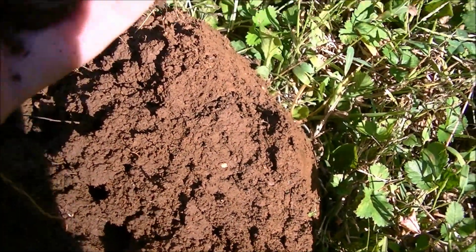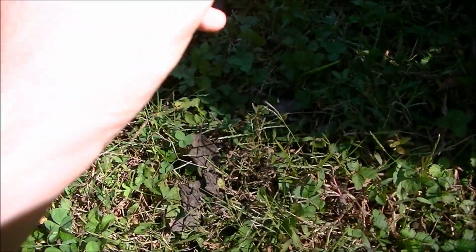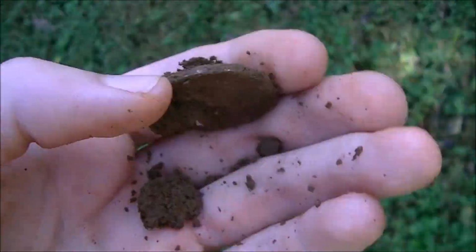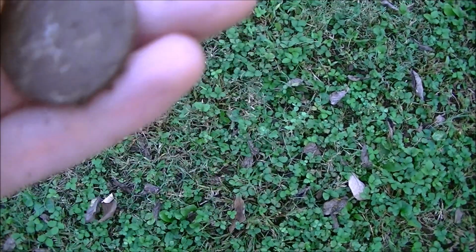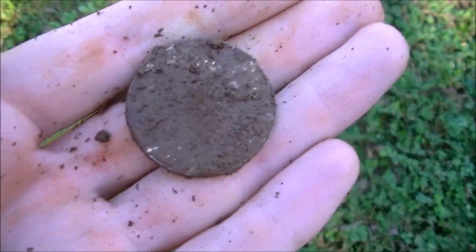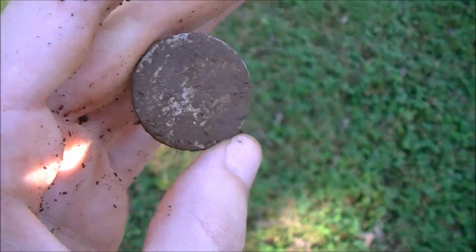Oh, it feels pretty light, but I don't know. Does that feel pretty light to you? That's aluminum, I think. Yeah, it might be a token or something, but man, I thought I had like a seated half there for a second. Oh my goodness. Let's get it in the shade here. What is that though? I think it's aluminum. Yeah, that's got to be a token. We knew it was too light, but man, we were flipping out there for a second. You should have heard us before I turned the camera on.